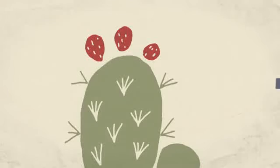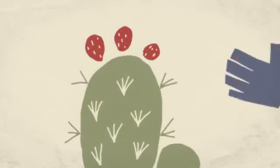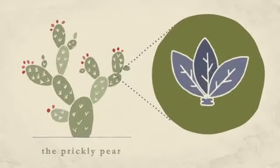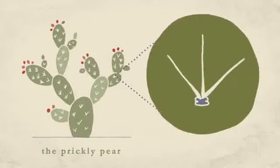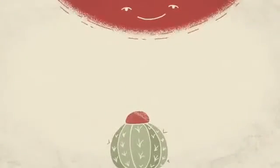A cactus's spines are one key to its survival, but not for the reason you might think. Take a look at the prickly pear. Its spines are highly modified leaves. A normal leaf's large surface area would be ill-suited to the desert, transpiring massive amounts of water under the baking sun. The dramatically reduced surface area of the spines limits water loss.